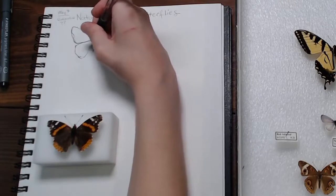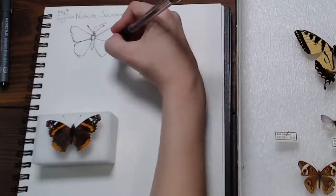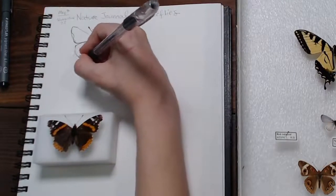Cool. There's a few little lines on this. Okay, so that's our Red Admiral. I'm gonna write in her name, his name, whatever this is.